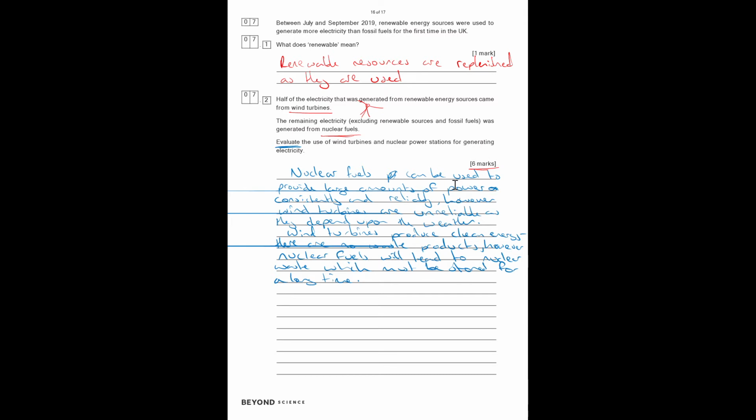Wind is less reliable. There are no waste products from wind turbines. Nuclear energy can be radioactive or emits radiation threatening to health. There are no transport costs associated with wind power. Many different ways to approach this. You do have access to the mark scheme, so I'll let you have a look through this here, or you can always pause this video and have a quick read through them. So pause now, and if you've not paused, you can pause on the rest down there. I'm going to go back to question 7.3, the final question in this paper.